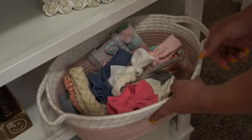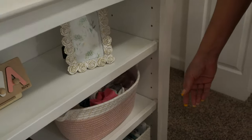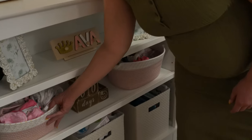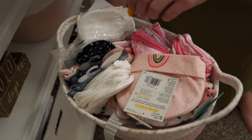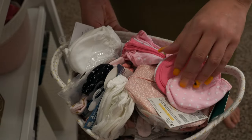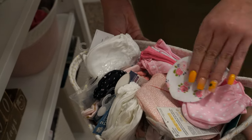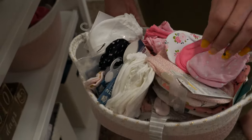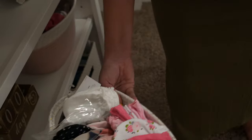So we have her bow collection so far. We want to get every color of the rainbow, probably seasonally changing the colors. She's going to be a bow girl. And then we have all the cute little mittens and hats and things like that. Hopefully we have enough of them, but these are off Amazon. I really like these. A lot of this stuff's from Amazon and Buy Buy Baby, like the bows.